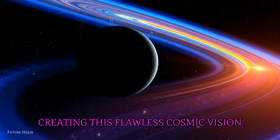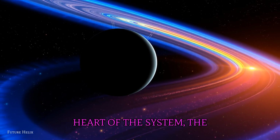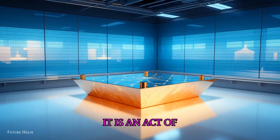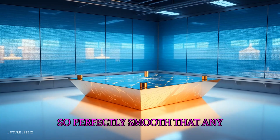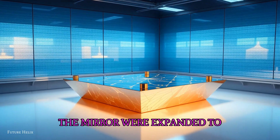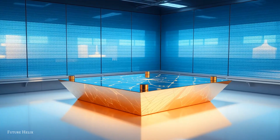Creating this flawless cosmic vision requires engineering that borders on the impossible. The journey begins in a sterile cleanroom where the heart of the system, the deformable mirror, is born. Polishing its surface is not a matter of simple grinding, it is an act of atomic-scale sculpting. The mirror's face must be so perfectly smooth that any remaining imperfections are smaller than the wavelength of light itself. To understand that scale, if the mirror were expanded to the size of North America, the largest allowable bump would be less than the height of a single curb.